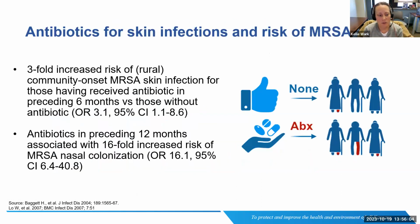And then there were a couple of other separate studies. The first one was actually in rural Alaska, and they looked at receipt of any antibiotic, and then at subsequent people that developed MRSA skin infections. They found that if people had received an antibiotic, they were subsequently at a threefold increased risk of getting a MRSA skin infection, anywhere in the preceding six months.